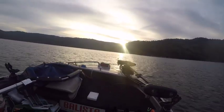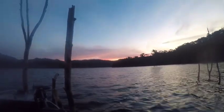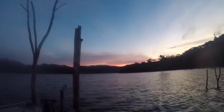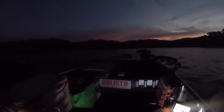The evening session was a real grind. Wind still not letting up and fishing was very, very difficult. We fished till it got dark and made our way back to the ramp and then back to the shack for some dinner.